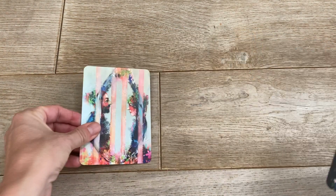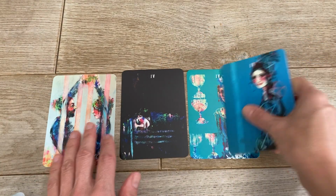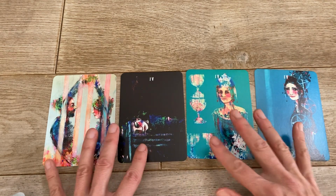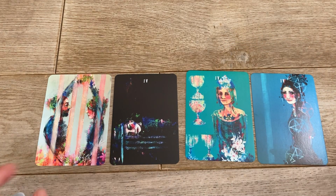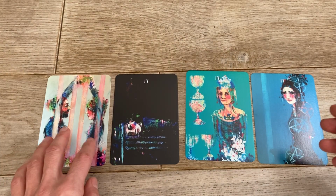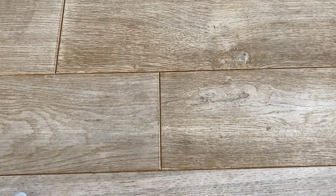And then we have the 4s. So there is beautiful 4 of wands, gorgeous 4 of swords, 4 of cups, and 4 of pentacles, which I love how the pentacles kind of become hair. Yeah, it's beautiful. But this 4 of wands, wow, just stunning. So 4s, and then we have the 5s.